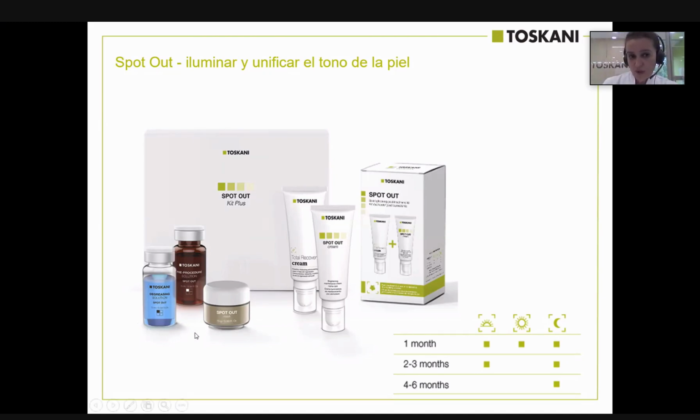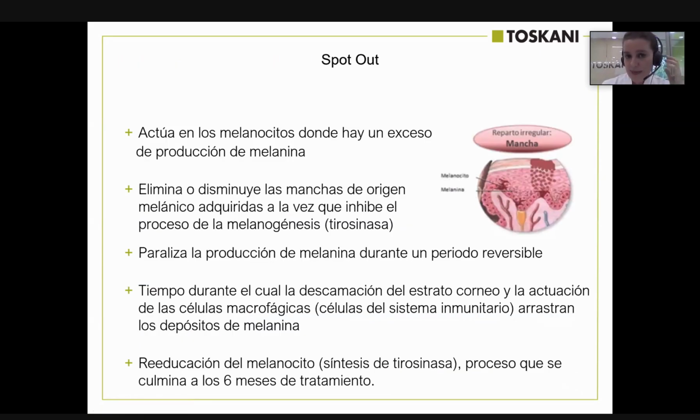So we have the part of the product, and then we also use this in our consultation, and then we also have the home care, which we use in the consultation as well, but patients can also use this at home. So we have the Total Recovery Cream, which is very regenerating. What we do here is, upon request, especially on the first days, regenerate the skin, restore it and plump it out. And then we have the spot out cream, which you can put, depending on the time of year, in the morning, during the day, or at night.